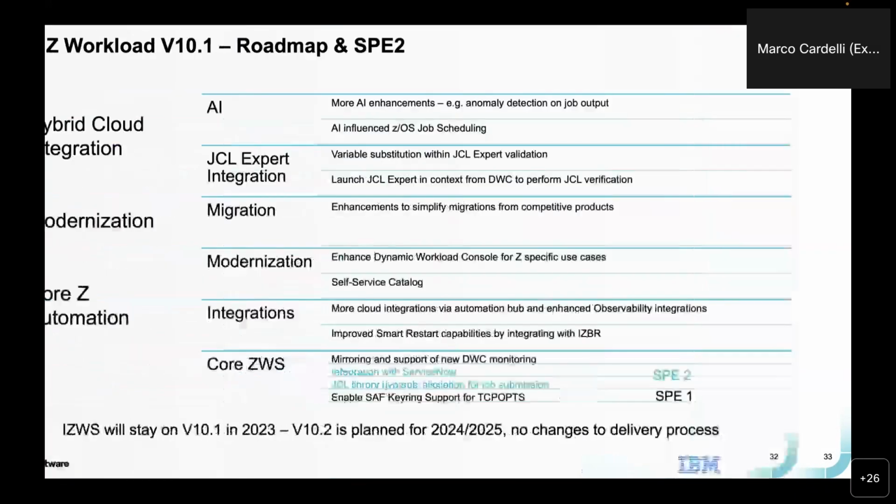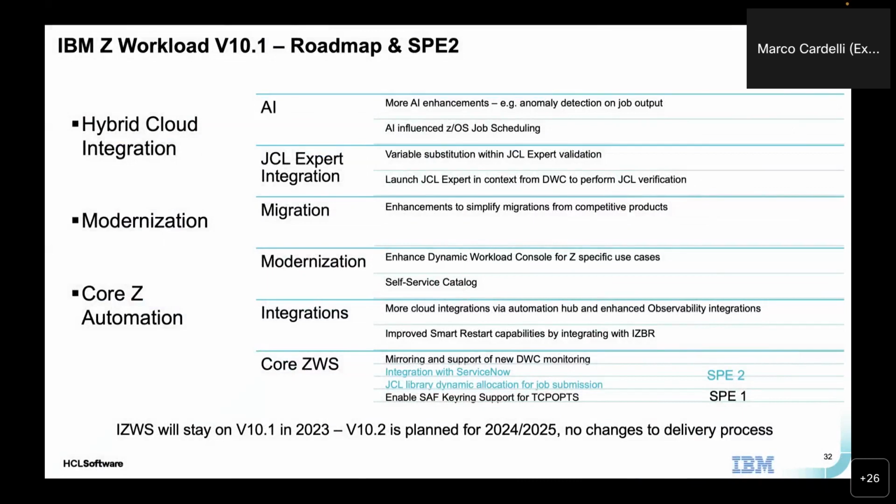Are there enhancements that are planned for 10.4? Just thinking, you mentioned the lack of a long-term plan on DWC, so that's a real blocker for us using DWC. Not yet for 10.1. It's something that we have in the roadmap, but we don't have a planned date yet. Okay. I don't see that this year, certainly, unfortunately.